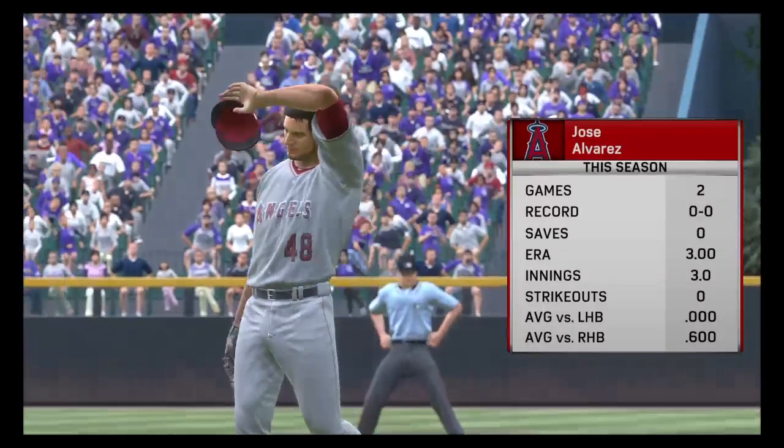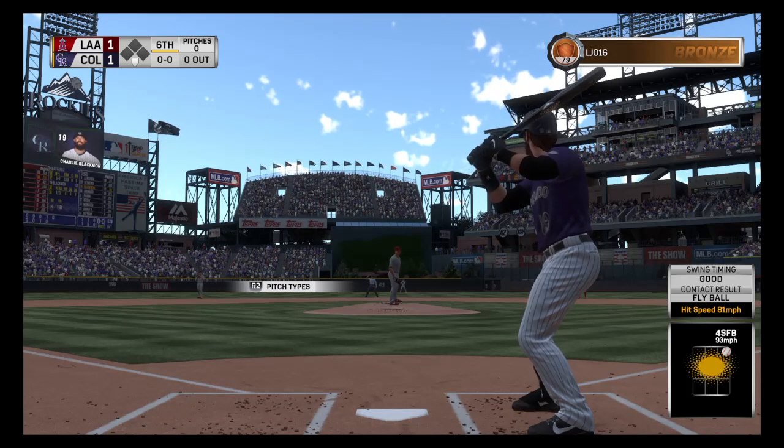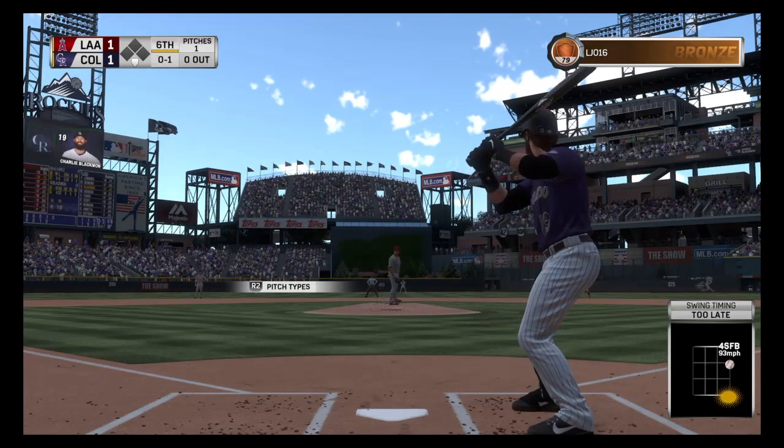Jose Alvarez enters to do the pitching in the bottom of the 6th. Number 48. Digging in once again, Charlie Blackmon. They'll do battle with a new arm out there in their half of the 6th. Leading off for the Rockies. Late that time for a strike. That's a big pitch right there. Now he's got him 0-1.